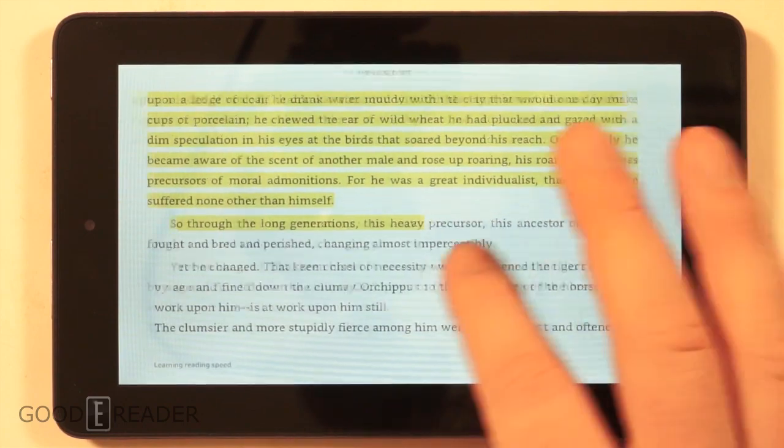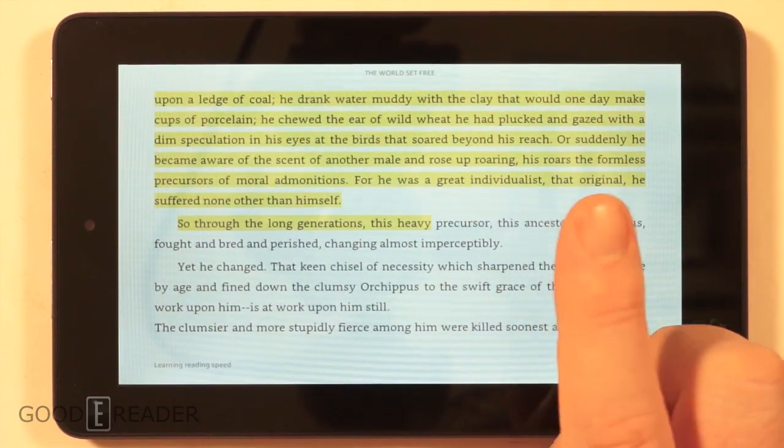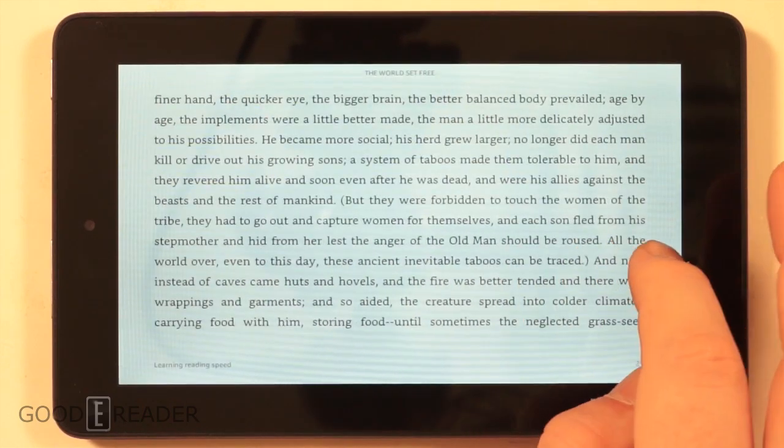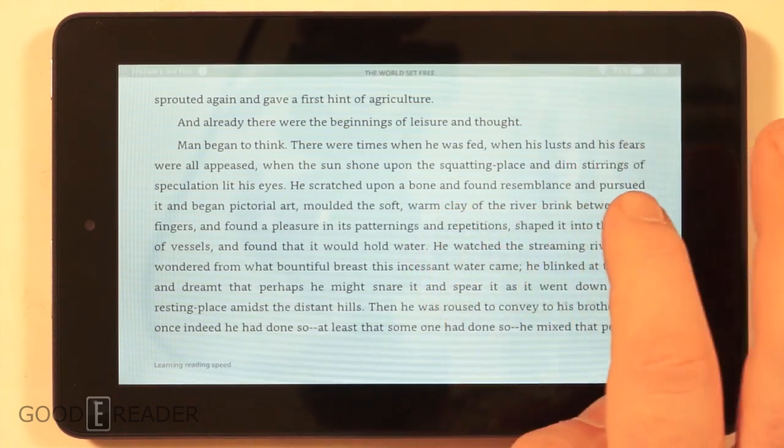Oh, it kept your highlights. Yeah, from your other books. So I have a Kindle e-reader, and I've made some highlights in this book, but when I loaded this book up on my tablet, it's maintained it all through like Cloud Sync.